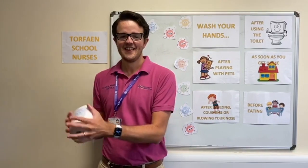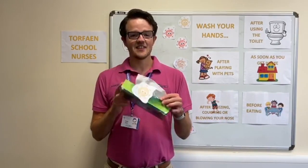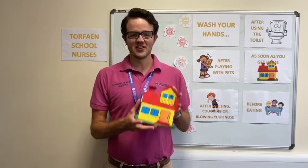Germs living on our hands are not something to worry about, as long as we practice good hand washing and know when we should wash our hands. The NHS tell us to wash our hands after going to the toilet, after playing with our pets or touching their food, after sneezing, coughing or blowing our noses, before eating, and as soon as we get home from being out and about. We've talked about why we should wash our hands, but how do we do it?